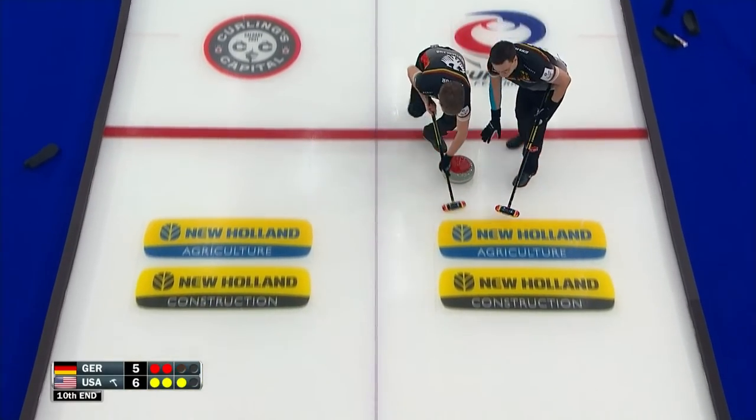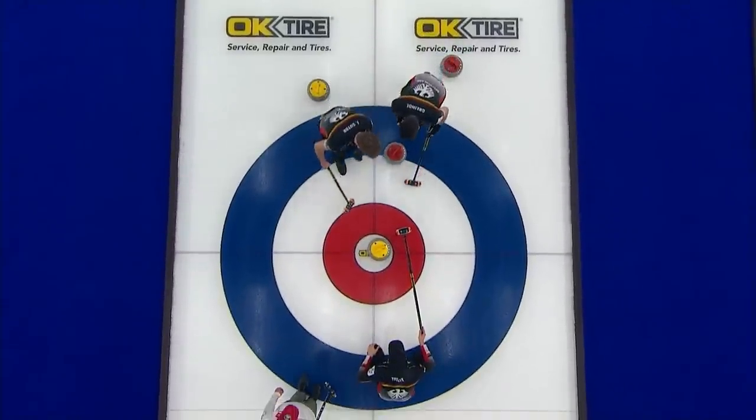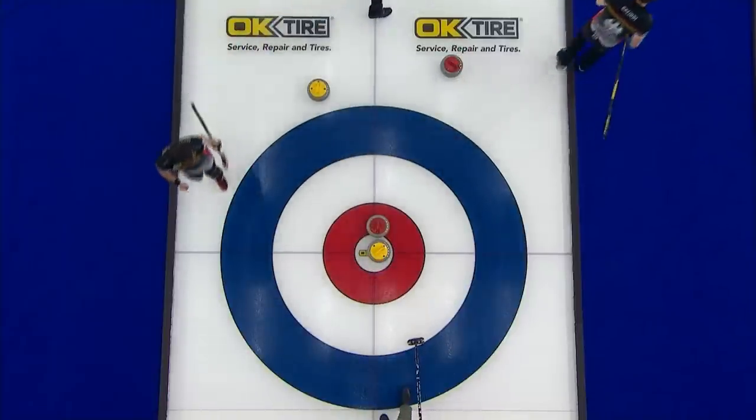Coming into the house, trying to make the freeze. A little bit surprised at this. It's a little early for this. Oh, nice attempt, though. Oh, beautiful shot. Yeah, I thought the guard was the call also, but that's a perfect freeze.